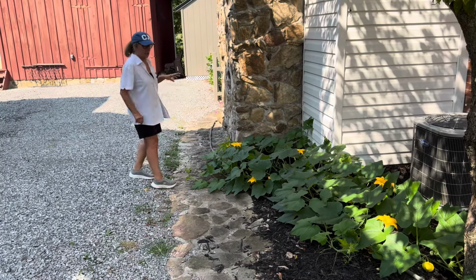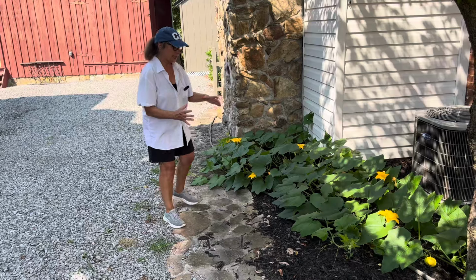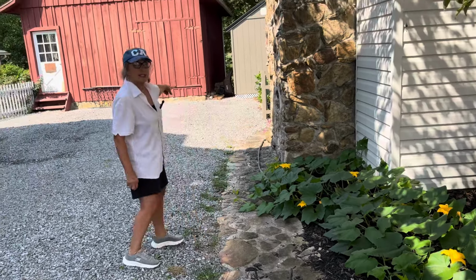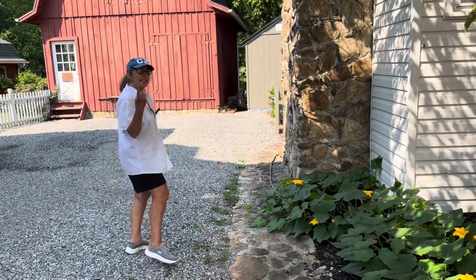She told me a story that last year, the pumpkin got so big, she saw the groundhog just shoving it down in between her neighbor's side yard and in the back. So we're going to go into the garden from here.